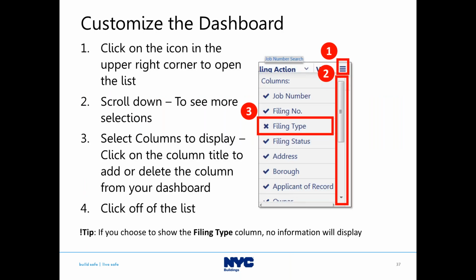The second row of choices you have, My Jobs is the first, and as I said, that is going to be your default when you log into your dashboard. The other ones are not applicable for electrical, but job number search will be. So possibly you have an owner who has a filing that is not attached to them, but they have the job number. They can do the job number search here.